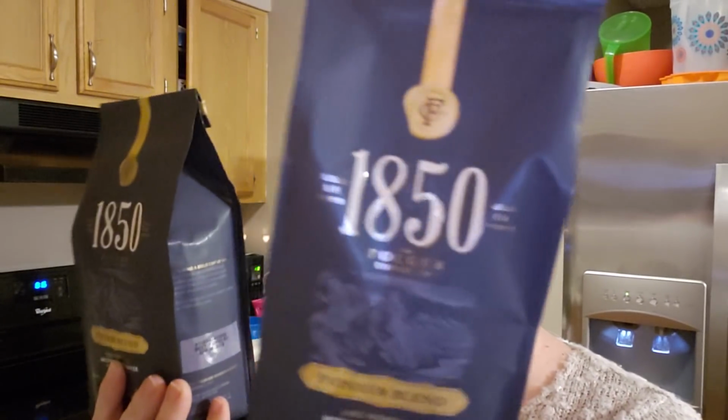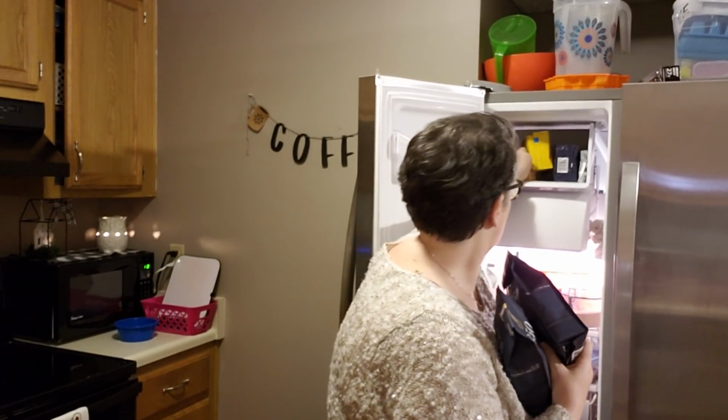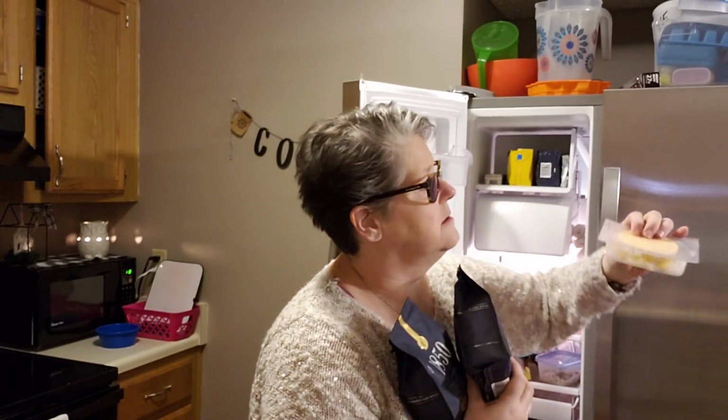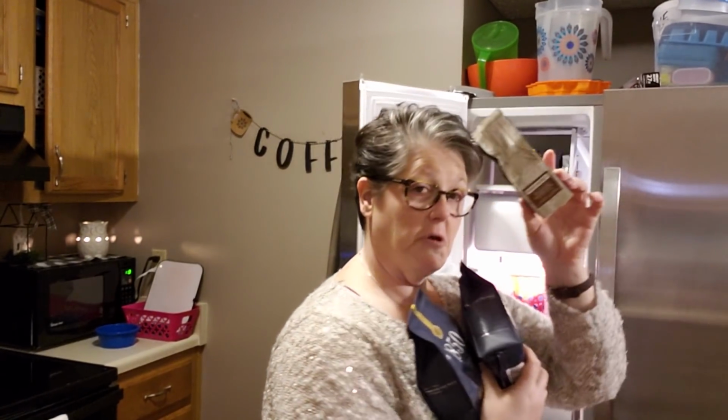And what I do is I just throw these in the freezer right behind me. I'll show you. In my freezer, up here on my top shelf, is all my coffee. So, oh, and some cheese something. I don't know. Anywho, so I have a toasted hazelnut.